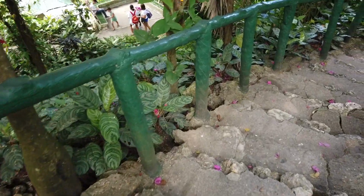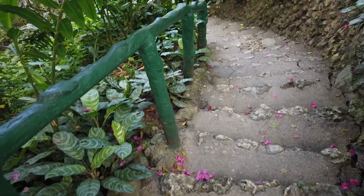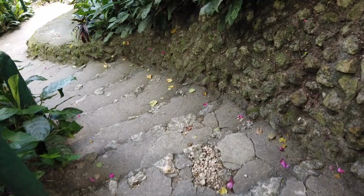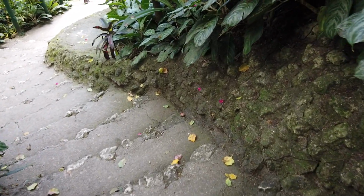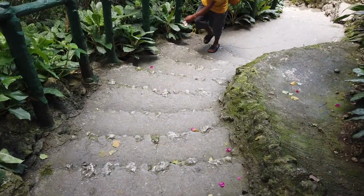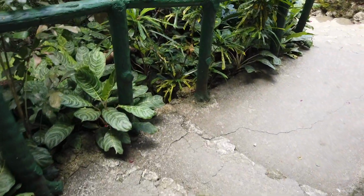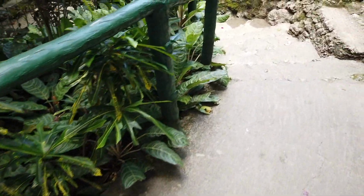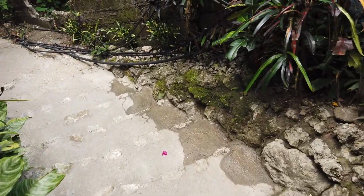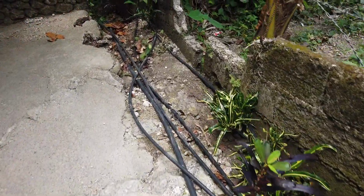So we are now inside the other side of the Durano Eco Farm. We're going down to where the known eight swimming pools are around here. We'll be showing you this, because not a lot of people know about this part of the Durano Eco Farm. Not a lot have been here as well. But we notice there's a lot of cars parked, so there's a lot of people down there.